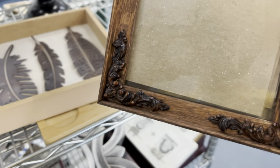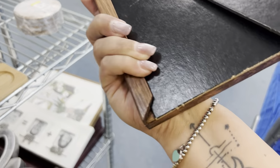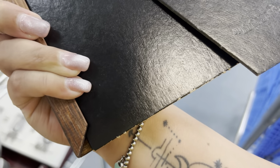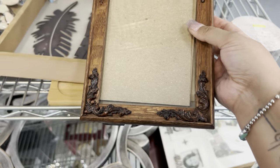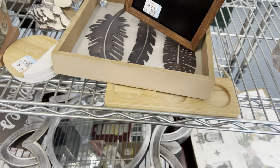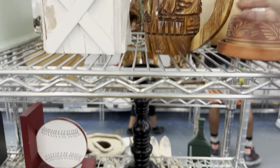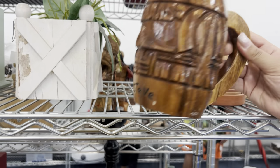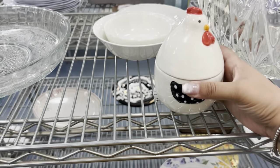Cool. Is that plastic or real wood? Yeah, real wood. Intercraft. I kind of just like the frame. $2.99. I mean, I don't really need it, but it's kind of cool. This mug is cool. Bahamas, and it says Steve on it. Oh, it's so cute.